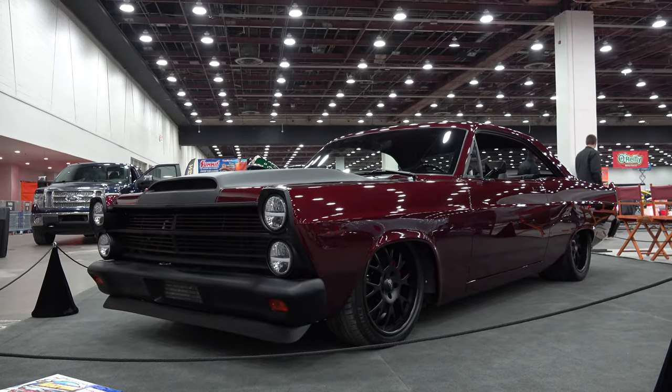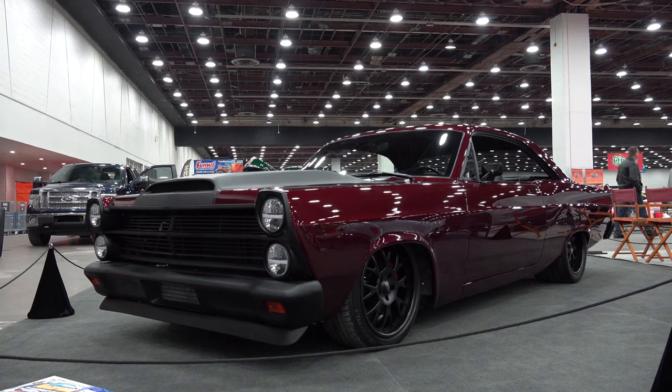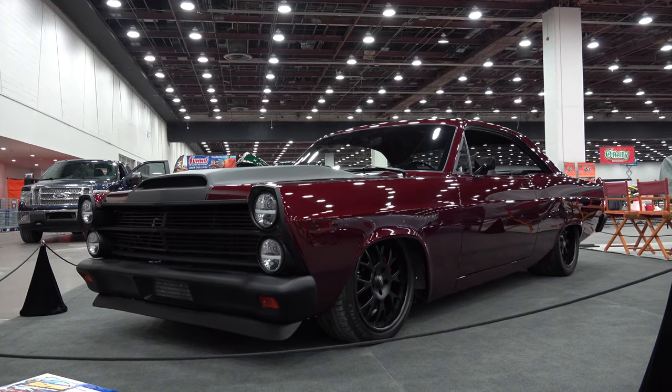So there you go, from the 2023 Detroit Autorama, a very cool 1967 Ford Fairlane. Hope y'all have enjoyed it.